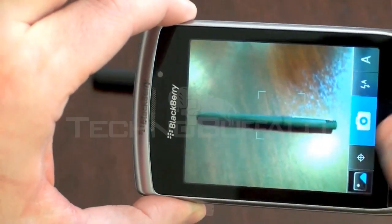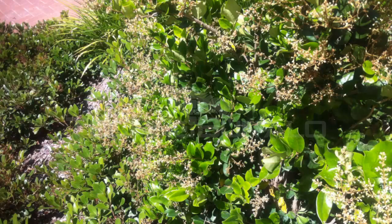And I'll put some images up at the end of this video that show the camera and camcorder quality. This will also shoot HD video at 720p, a very nice addition.